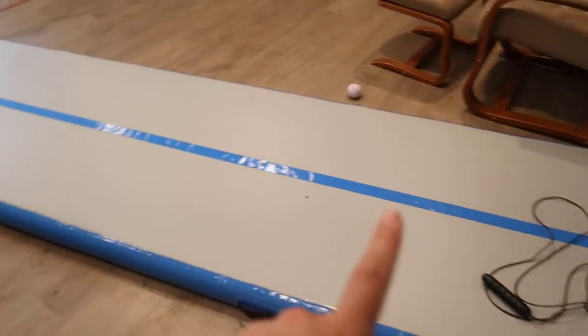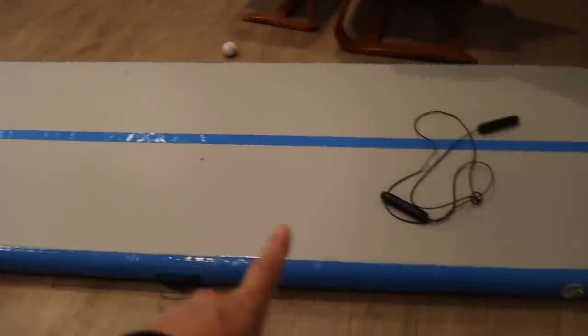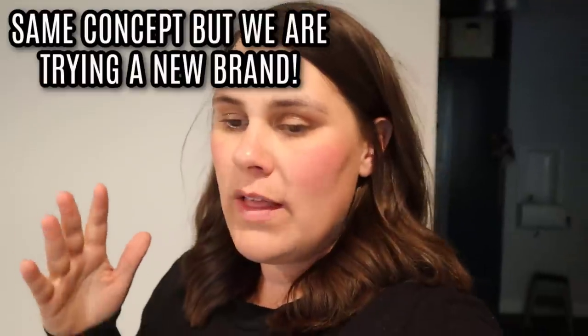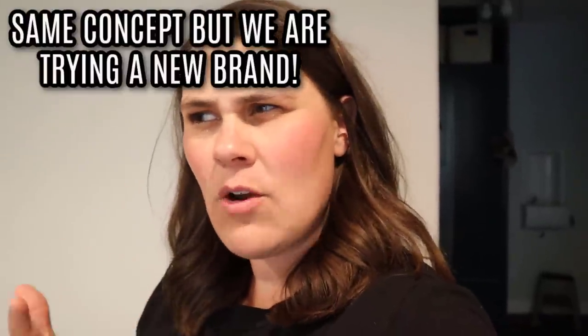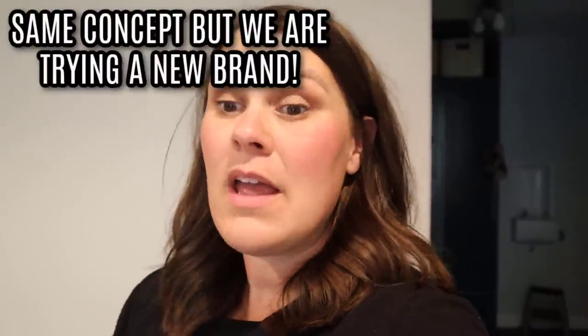All right, next item up is this air track that I ordered on Amazon. If you've been around for a while, I actually ordered one of these back in December for Bennett's birthday. It took forever to arrive, and then when it came, it had holes in it. So we sent it back, and then I kind of forgot about it. Well, he was feeling really down that he hadn't really gotten any birthday gifts, and I'm like, I know I got you a birthday gift, and then I remembered it was this air track.